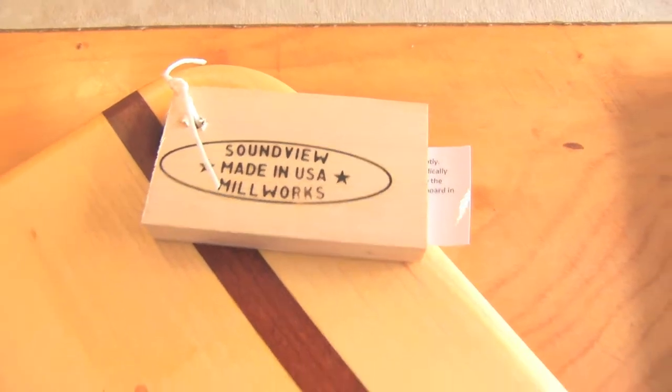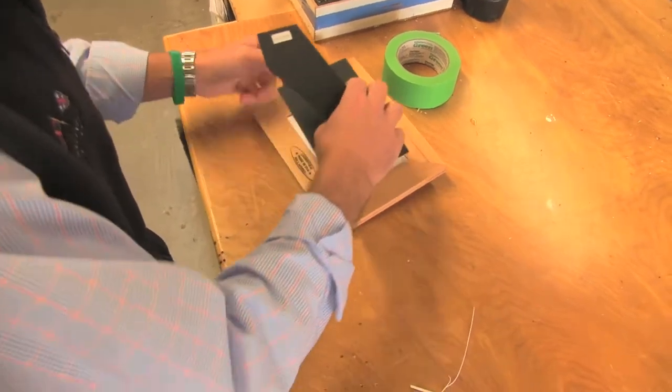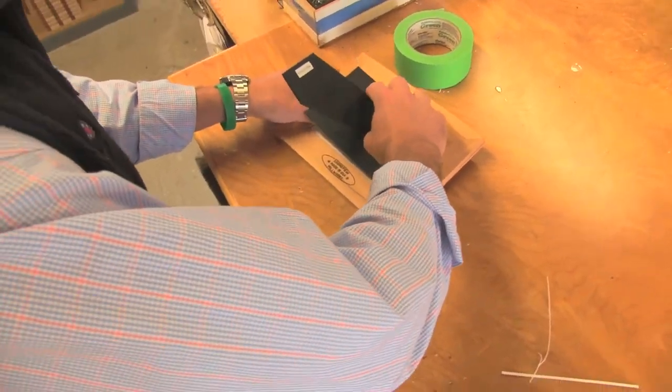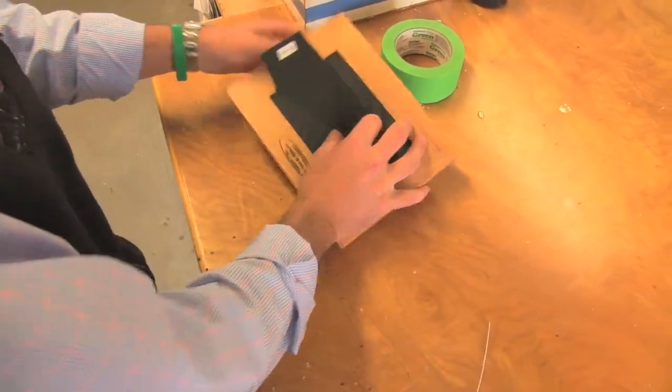Relationships with customers and retail accounts are the most important things that we have. We've worked very hard to build those and craft those, and we're fortunate to have great partnerships with local stores like the Dock Shop and communities that support us. What we try to do is create a unique buying experience through our retail channels and through our product.